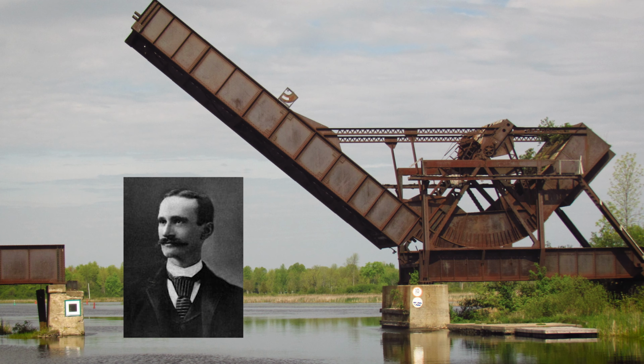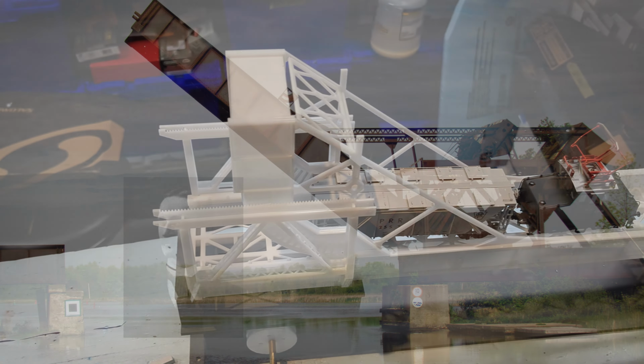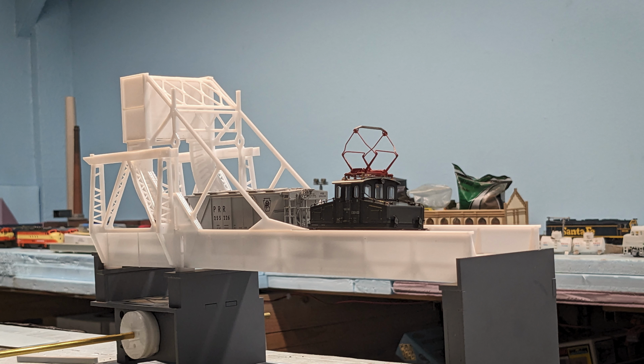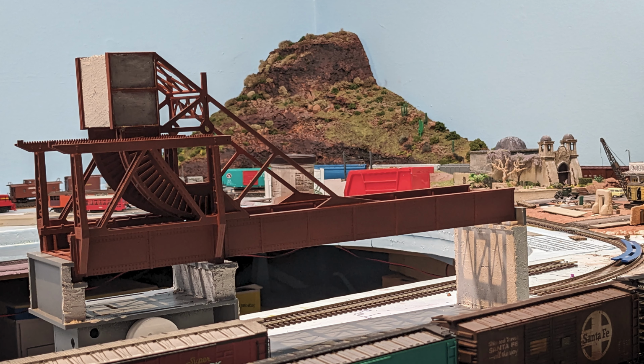Enter William Scherzer. He patented the rolling lift bridge that bears his name in 1893. Following his death the same year, his brother ran the company, and in 1912 the bridge connecting Guaymas and Empalme was replaced. When the Aurora acquired the bridge from the Alta, they hired electrical engineers to string up wire and develop a way to lift the electrified wire along with the bridge. This will be modeled later on, and you'll see that in a future video.